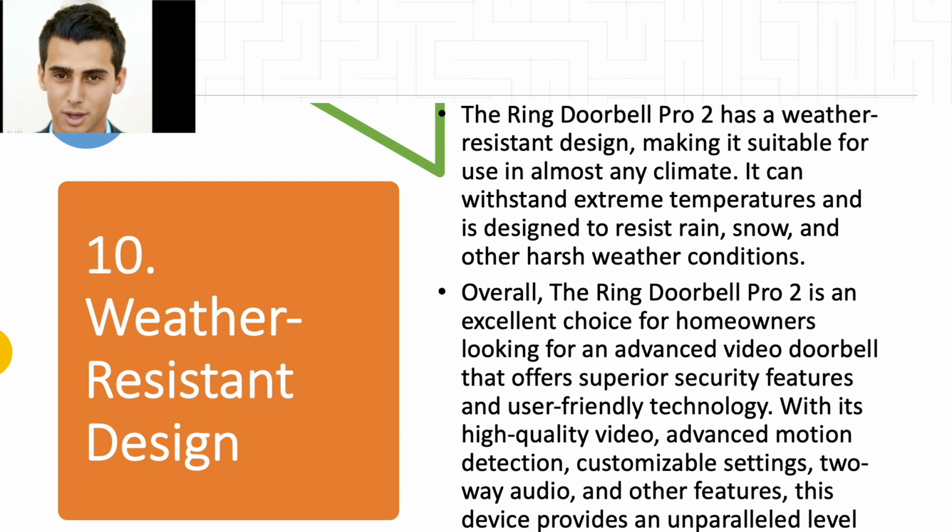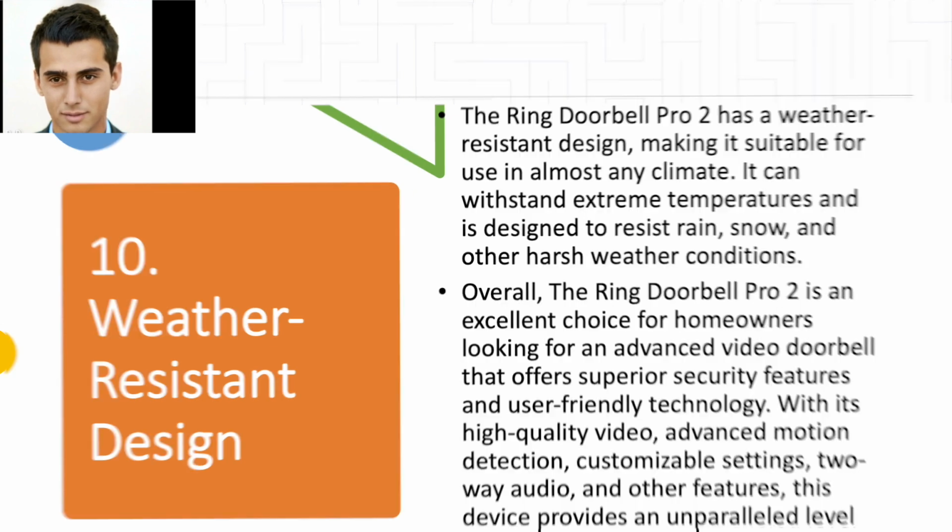Overall, the Ring Doorbell Pro 2 is an excellent choice for homeowners looking for an advanced video doorbell that offers superior security features and user-friendly technology. With its high-quality video, advanced motion detection, customizable settings, two-way audio, and other features, this device provides an unparalleled level of protection and convenience for homeowners.